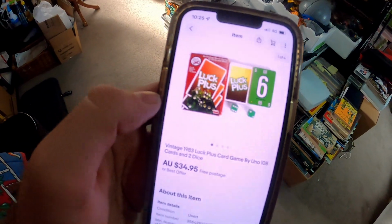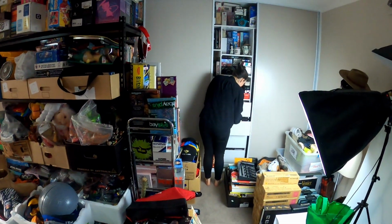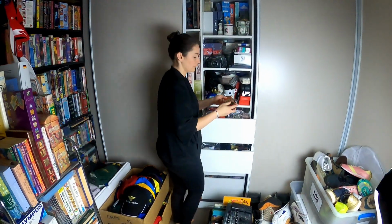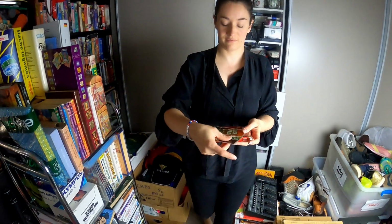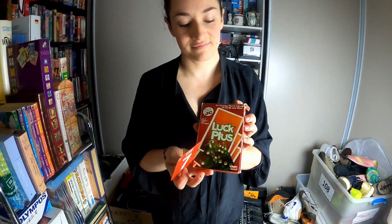Here's an interesting one. Luck Plus is made by the same company that makes Uno. This sold for $34.95. So if you can find these cheap enough at a garage sale or even an Oppie, maybe a buck or two, it might be worth picking up. That's the second one we've sold of this set now. So it's interesting that people collect these sorts of things or use them to play. I don't really know, but people buy them.